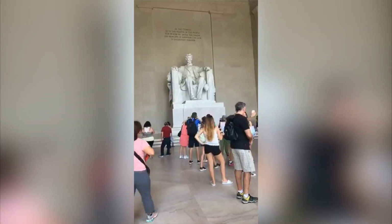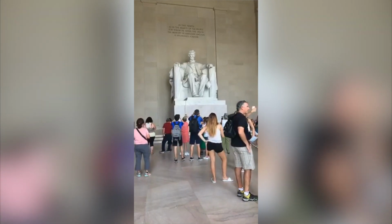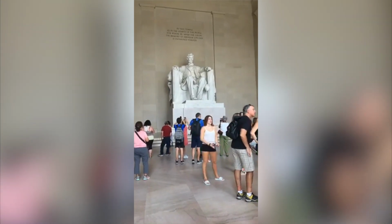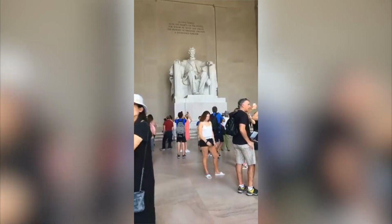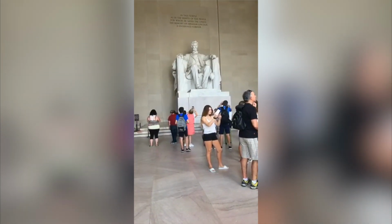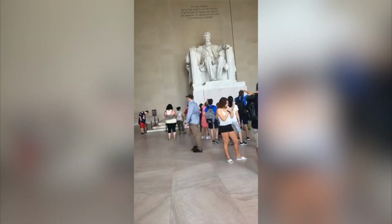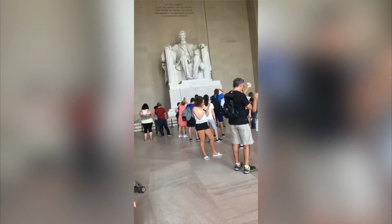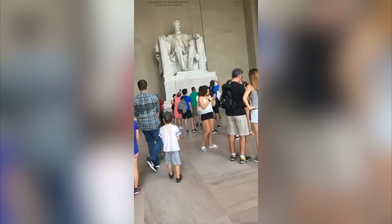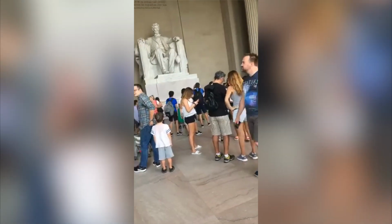And on Tuesday, President Trump unabashedly insisted that both left and right-wing extremists resorted to violence during the weekend's rally by white nationalists in Virginia. The Reuters report used the word unabashedly.